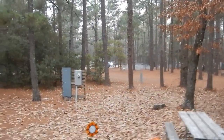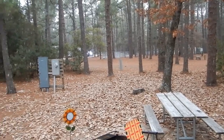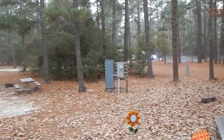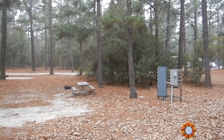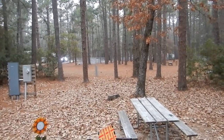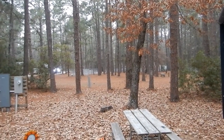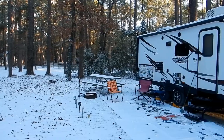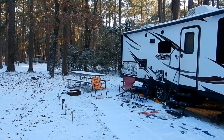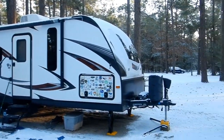This is out our camper door at 4 o'clock in the afternoon in South Carolina, and it's snowing out. Is this weird or what? So we'll see how much we get. This is crazy. It's January 21st. It should be a lot warmer than this. This is probably the craziest weather we've ever had in South Carolina.